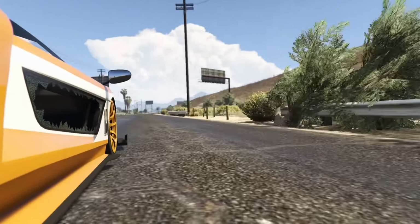Now, unfortunately, the customization for the car isn't the best that I've ever seen, but if you mess with it long enough, you will come up with something pretty cool for it. It's kind of a hard car to customize, but you can kind of figure it out. And overall, it kind of looks good anyways, because it's just, you know, the Progen Emirates.